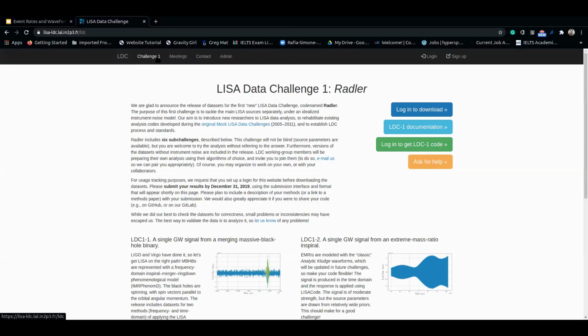As of now, we don't have any realistic data, and scientists are working to descope the LISA data challenges, and one of the issues is that there's a big data volume. Yeah. And it will be coming all the time.